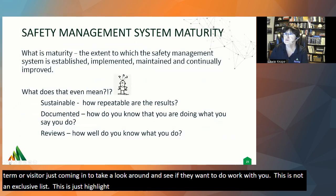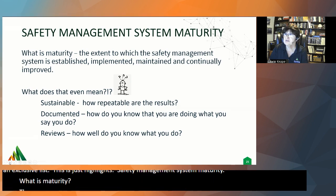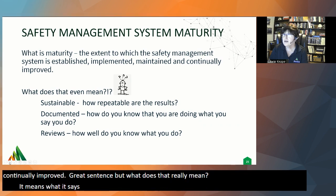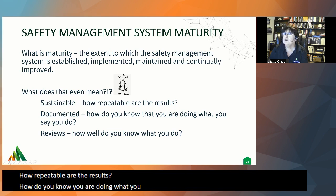So, safety management system maturity. What is maturity? The extent to which the safety management system is established, implemented, maintained, and continually improved. Great sentence, but what does that really mean? It means exactly what it says. How repeatable are the results? How do you know that you're doing what you do? And how well do you know what you're doing? What kind of review and assessment do you do of your safety manuals?